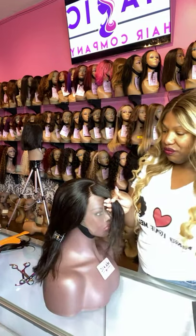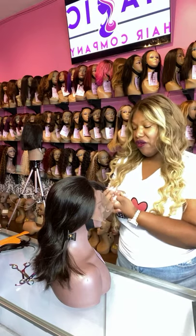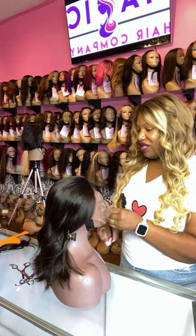So if you are worried about where you can get a great custom wig, worry and search no further. Shop with us here at Magic Hair Company. We're located in Culver City, California.